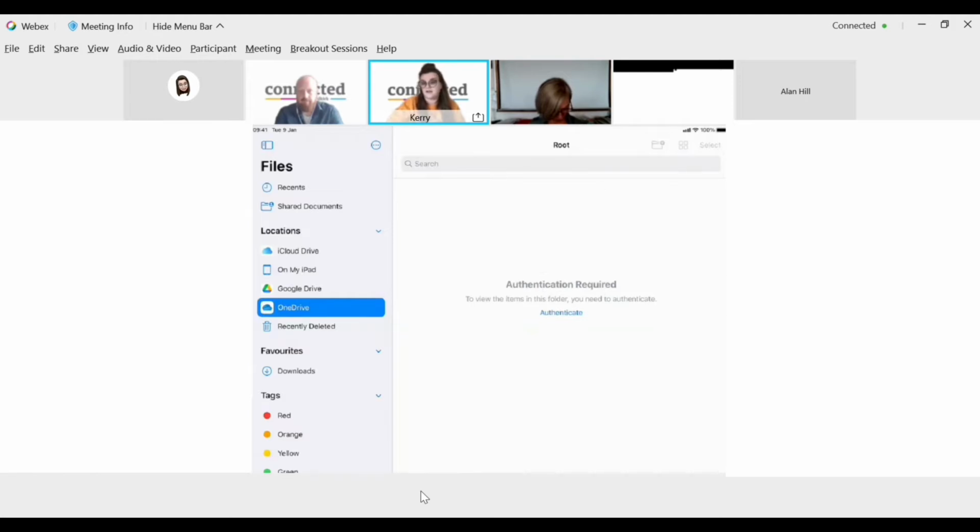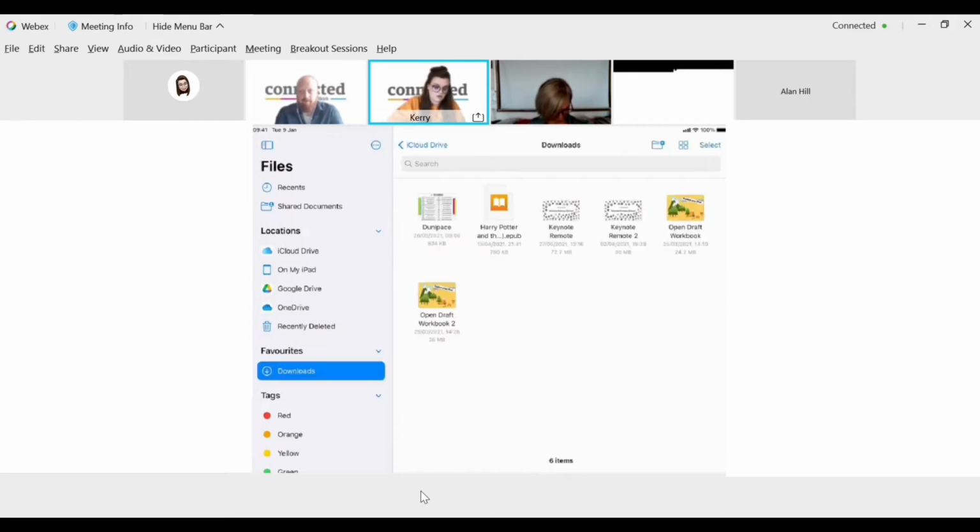If you're going into files for the first time and you've not already been into your Google Drive or your OneDrive, you will need to sign into them before you can see your files. Now, another important thing perhaps to mention here is the downloads, which is just down here under the favourites. I don't know about you, but I find it quite tricky to find where my downloads have gone when I download things onto the iPad. And this is a super quick and easy way to access anything that you've downloaded on your device. It's going to be in that downloads section. So it's good to know that that's there for you to have a wee look at as well.